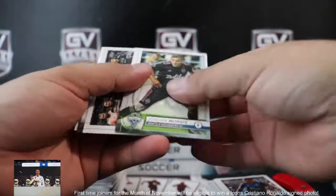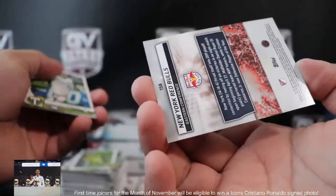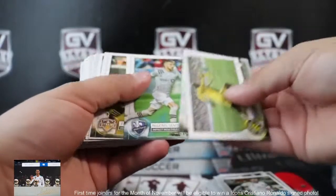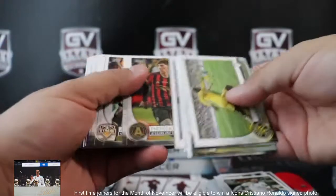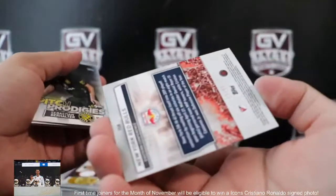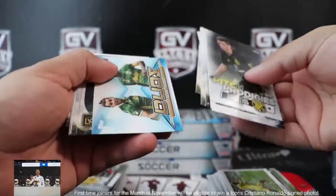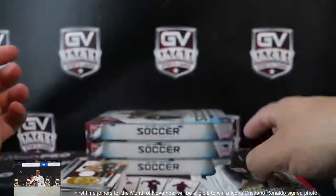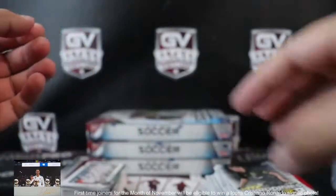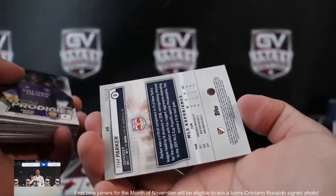There's a base, Aronson. New York Red Bulls, gold. 5/50 on that one. Red Bulls, blue. 12/99. Getting the rainbow of the Red Bulls. Same box. Next jersey. Paul Areola, DC United. Golds. Tim Parker for the Red Bulls. It was a Red Bulls box. 26/50.